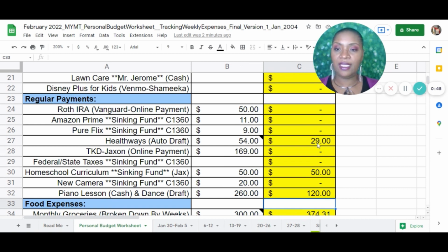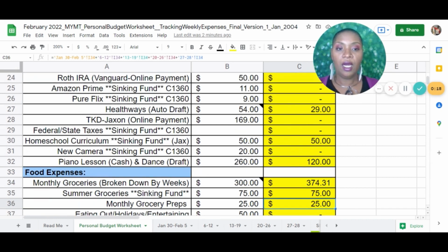Healthways Gym came out for Alana because I had to pay her first month, but they did waive her enrollment fee because I have a code that takes off that fee because I'm already a member. So if you have Blue Cross Blue Shield and you want to sign up for this and they are not offering to waive your sign on fee, let me know. I have a code. I'd be happy to pass it along. It'll save you $29. Homeschool is done. Piano lessons are done. Groceries are all done.